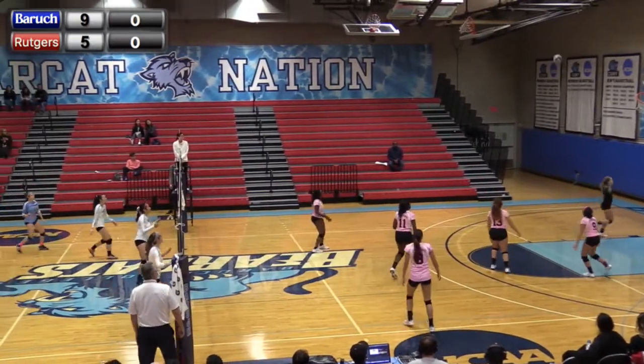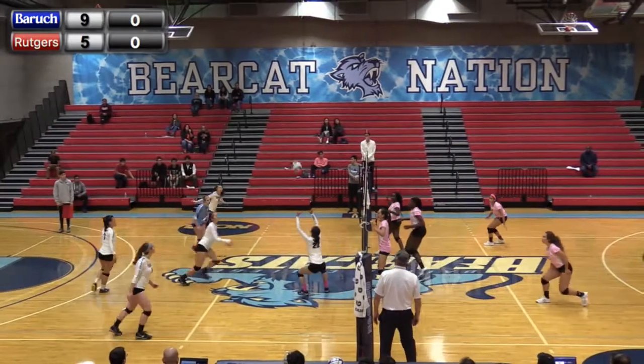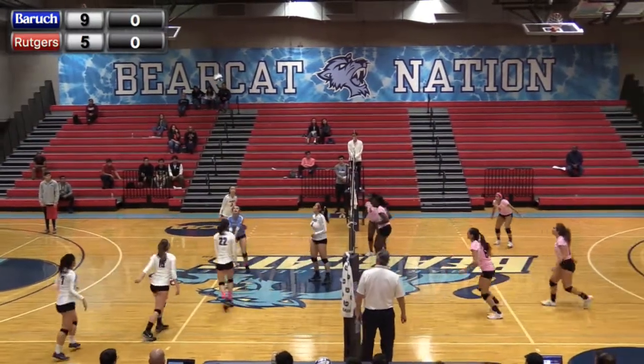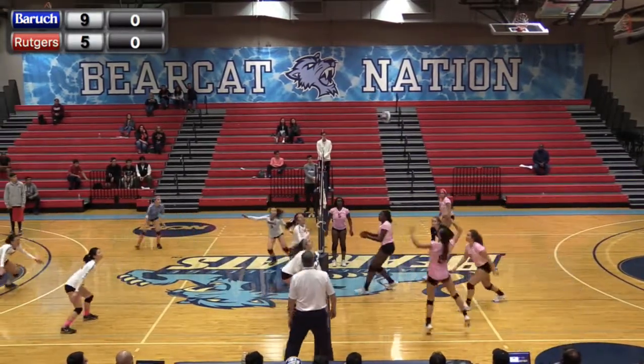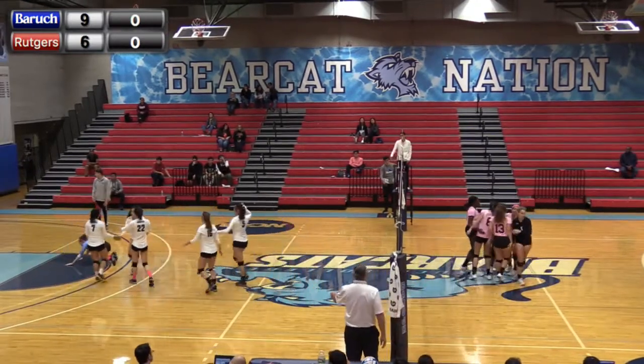Off pass. Free ball got sent over. A little miscommunication, players bump into each other. Middle, and the set, it's blocked. Like you said, the free ball sent over. Rutgers-Newark really selling out to block the middle. Oh, and a nice deep swing, right in the hole.